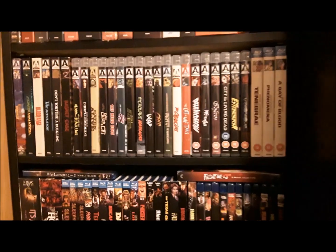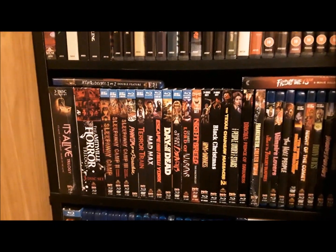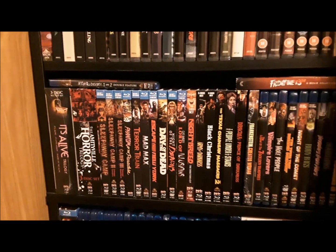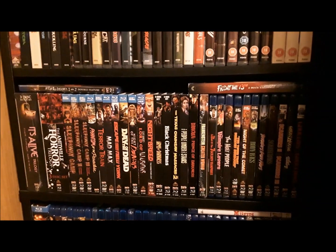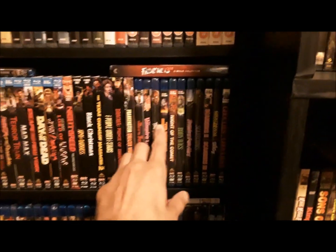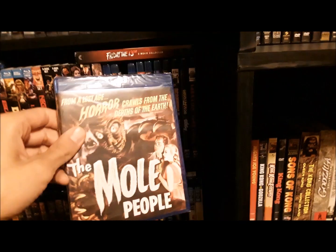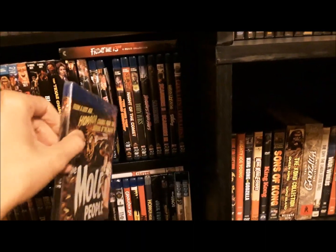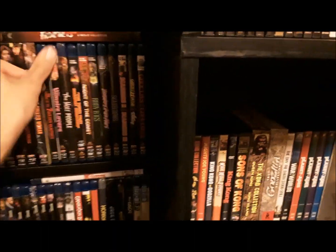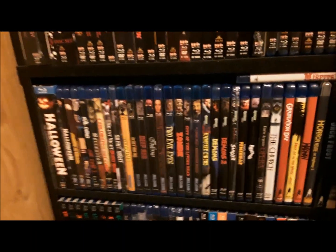So cool stuff there. Let's move on. This next row is my entire Scream Factory collection. I think The Mole People is the most recent addition to my collection here. Really glad that they're releasing some of the Universal horror stuff and some of the Hammer stuff lately. Really cool.